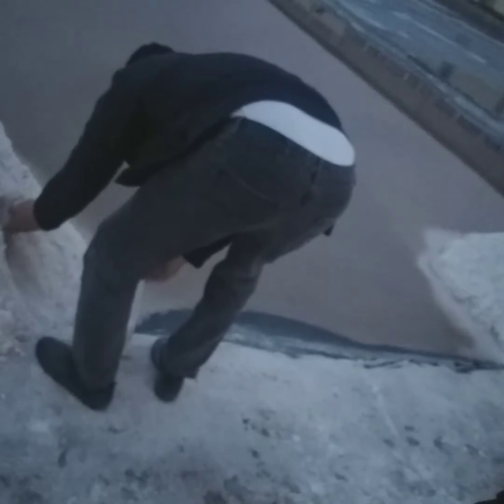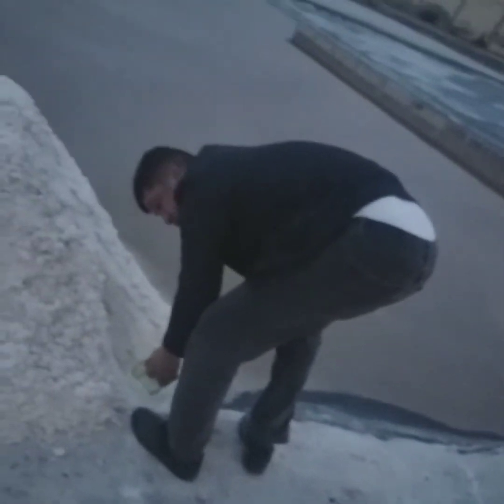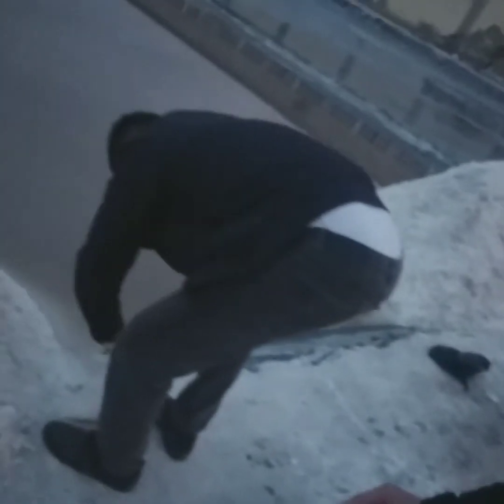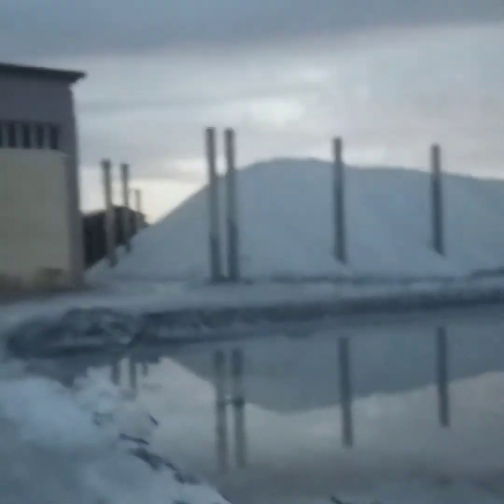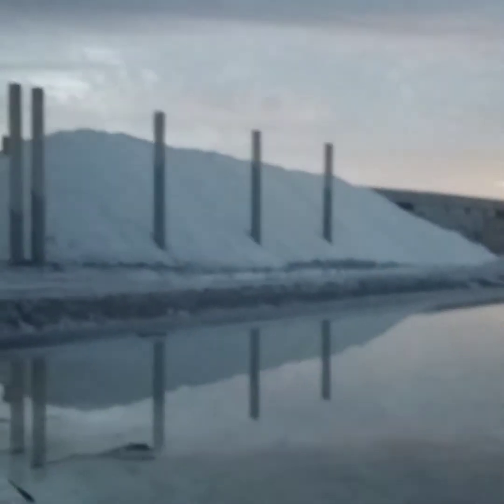We're grabbing salt here. All right. It's free, I think. It's free for everyone. That's what I know. But I'm not sure. All right, you see there? This is the mountain over there. And from here, I think, this is the pre-final or pre-finalized form of salt.